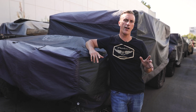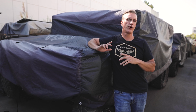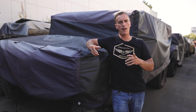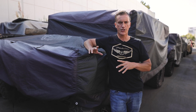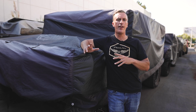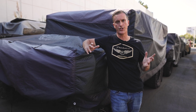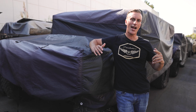Really cool history there. Eventually it came back to us after MTV and we sold it to a customer. He brought it back to us. We did some changes on there, custom paint, new brush guard, custom roof rack, a bunch of different upgrades, and then he finally decided he's gonna sell it. So the truck is up for sale now. So take a look at it. It is absolutely insane.